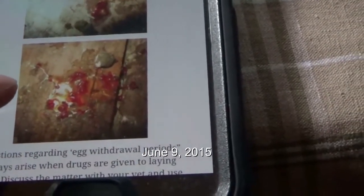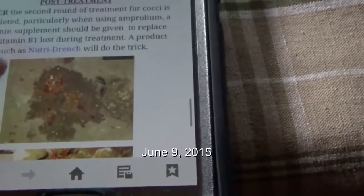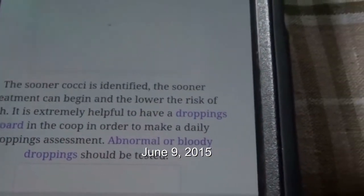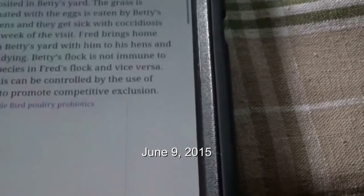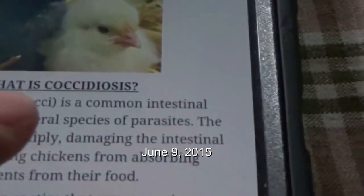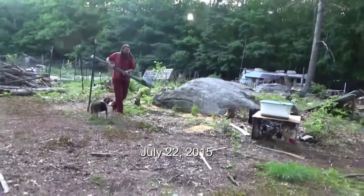And this is bloody poop. This is photos on the internet. This is what I found with my baby chickens. And it is, let me see, cocci is the short term. The actual name of the disease, I will bring up here. I had to look it up online, and sure enough, this is a common disease, something I've never seen though. Coccidiosis?